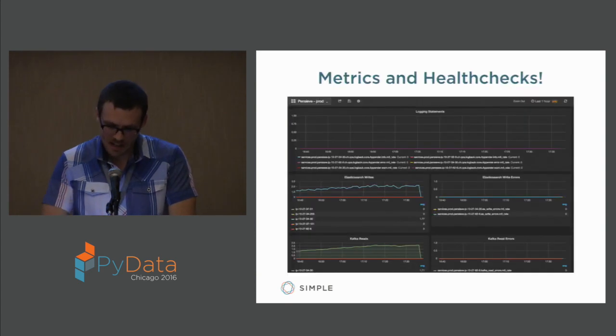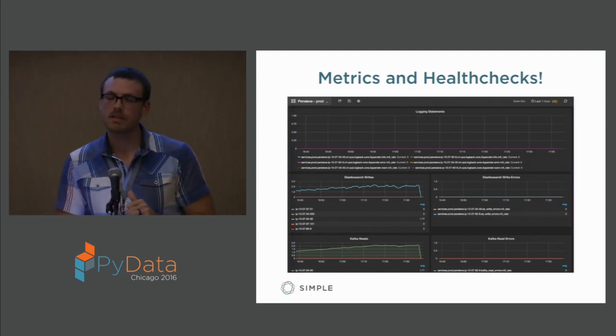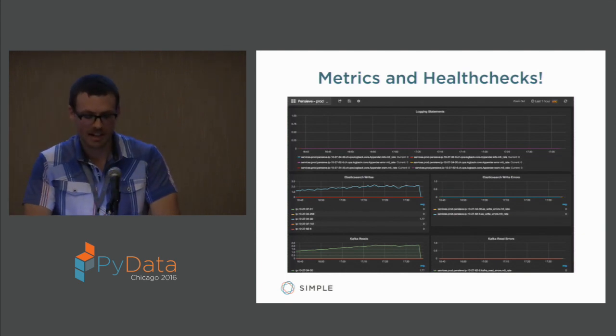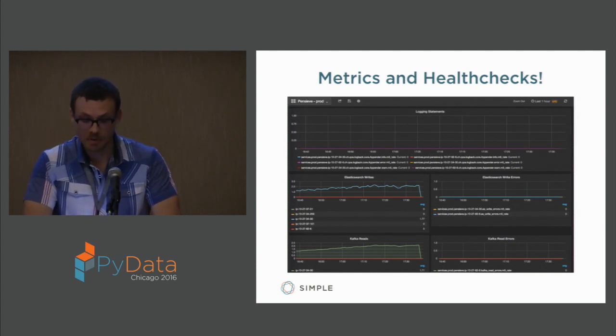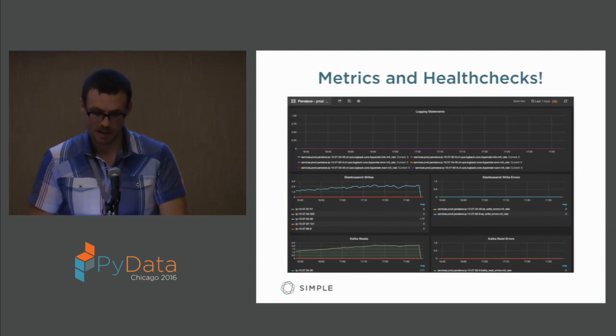So the next one is metrics and health checks. I just talked about a bunch of services. There are a ton of moving parts to keep track of. If you don't have your services instrumented with metrics and health checks, deployment is scary. You don't know when your stuff is broken. It's really hard to know the health of your systems without having these things in place. Flask and Django both have libraries that support metrics and health checks. And honestly, I'd never written any HTTP service with a metric or a health check before I got to Simple. But all of mine in the future will have them, because I think observability for your systems is really important. Knowing the health of your systems is incredibly important.